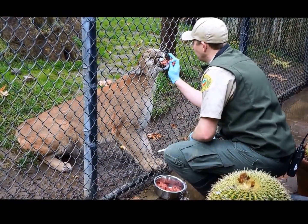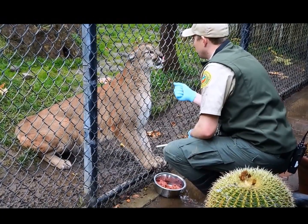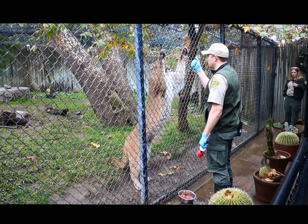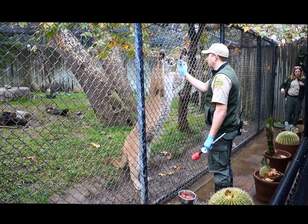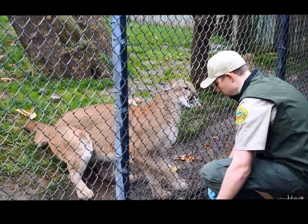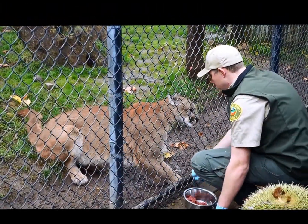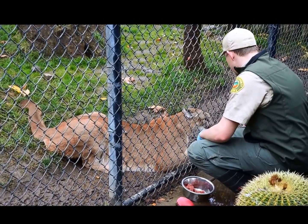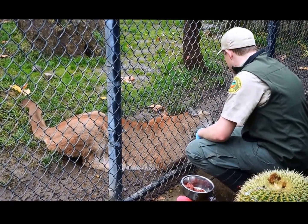Hands working with our female mountain lion, Modjeska. Santiago and Modjeska are about 5 years old, and they came to us because they were found orphaned in Oregon at just a few months old. So most of the time cats stay with their mom till they're at least a year old, learning how to be a mountain lion. But since they never gained those skills, this is now their forever home.